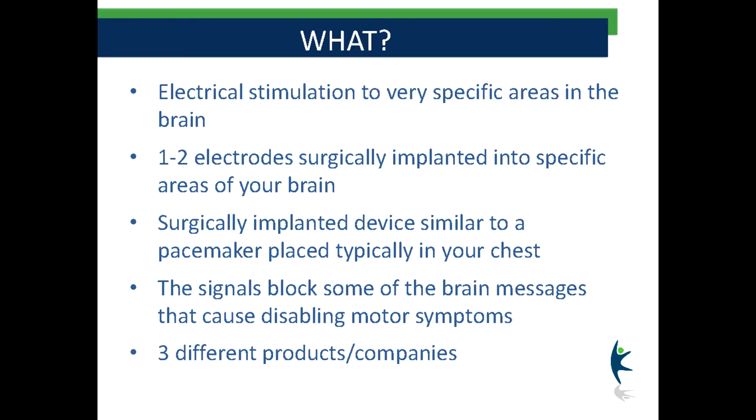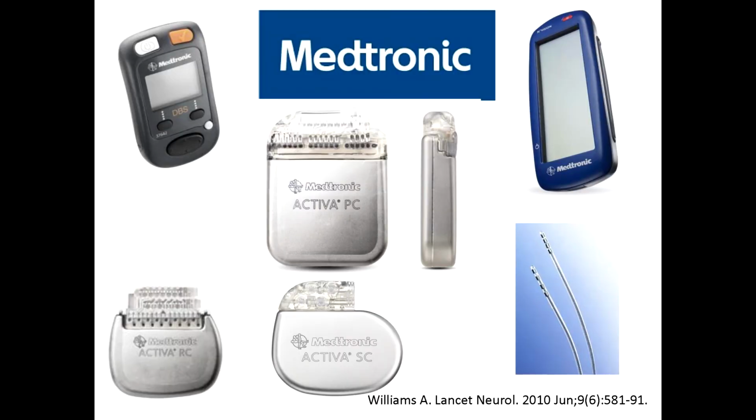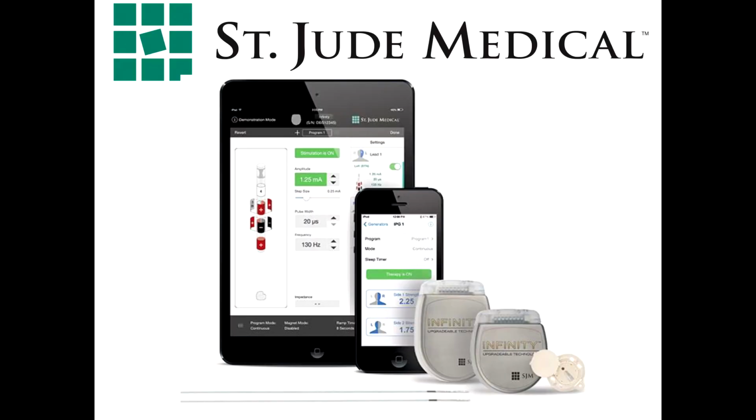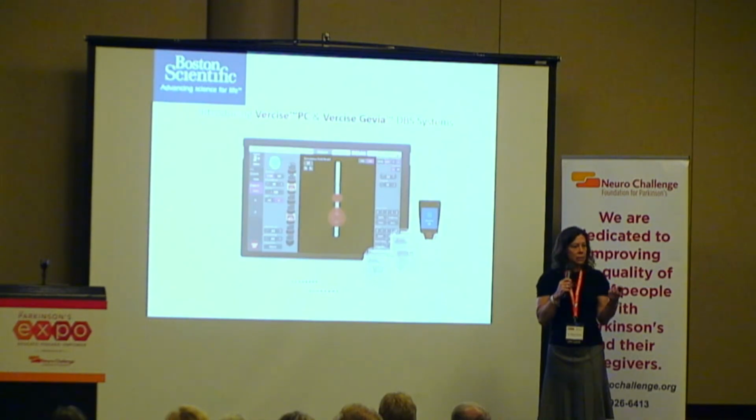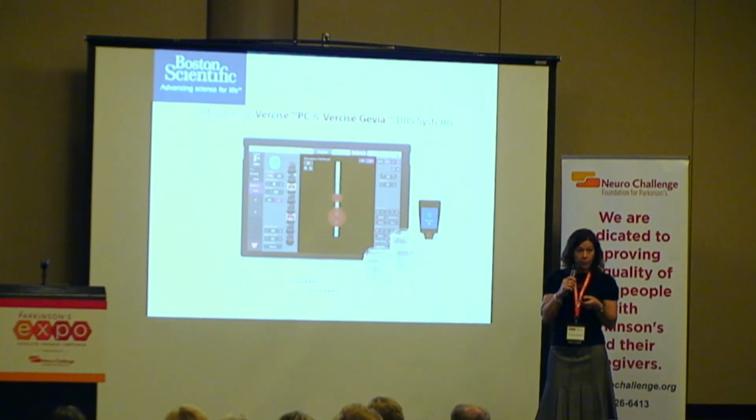Okay, so what is it? It's electrical stimulation to specific areas of the brain. We implant surgically into the brain, run the wires underneath the skin, and a battery in your chest, much like a pacemaker. We have 3 companies out there. We have Medtronic, that was the original. We have the St. Jude product. And we have the Boston Scientific product.